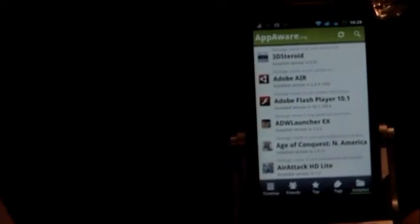The first app is AppAware, and it's free on the Android market. Let me go ahead and pull this up here. It's got a cool little squiggle icon. Boom. I like it already.